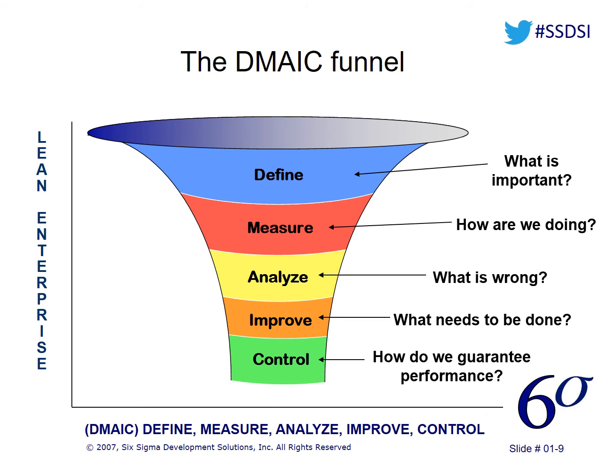So we get into the improve stage, and in the improve stage, this is where we say, how do we improve those KPIVs, those key process input variables? How do we improve those? And how do we optimize those so that we get from that production of 900 to consistent production of 1,000?